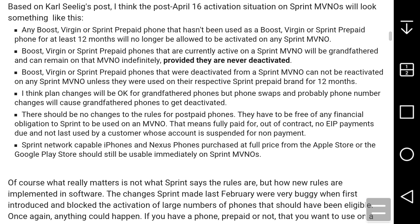The third bullet point says Boost, Virgin, or Sprint prepaid phones that were deactivated from a Sprint MVNO cannot be reactivated on any Sprint MVNO unless they are used on their respective Sprint prepaid brands for 12 months. Like, say, LG Volt for Boost Mobile or Moto E for Boost Mobile, whatever.